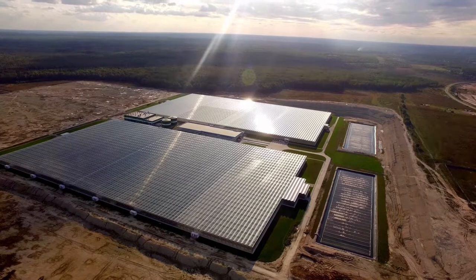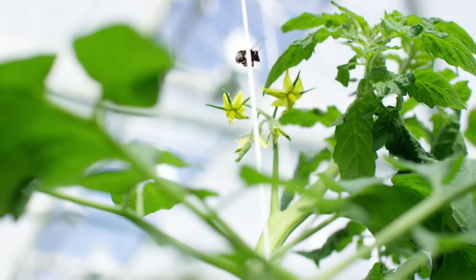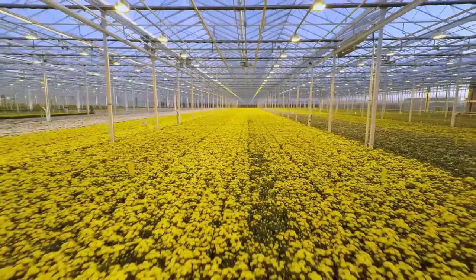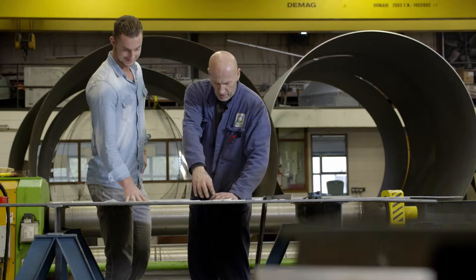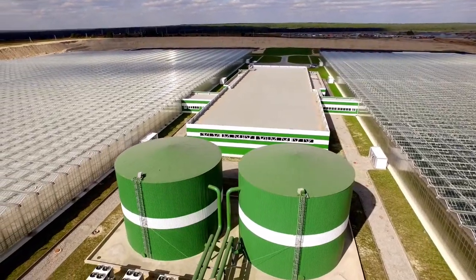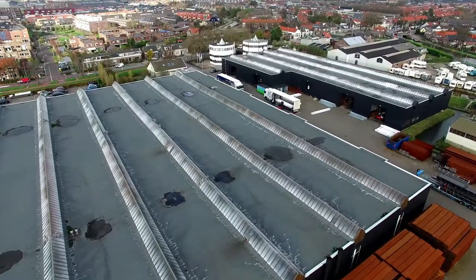Dalsem develops and creates complete high-tech greenhouse projects that yield the highest quality and quantity of products in the shortest time. They relieve the burden on their customers by taking care of every aspect involved in developing and implementing a successful greenhouse project. All parts of the greenhouse, the installations and associated systems are built in our Dutch factory in Den Hoorn, the heart of Dutch horticulture.